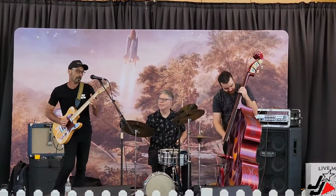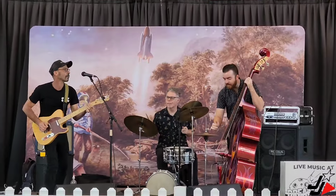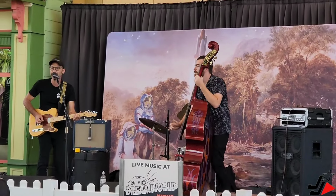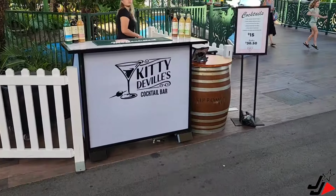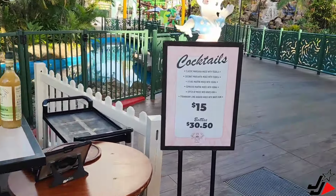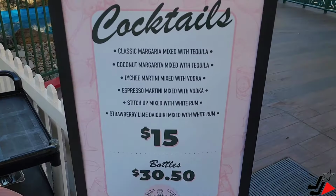And of course, there's always different kinds of live music here at the Dreamworld Night Markets, and this will definitely change from week to week. And they have a cocktail bar here as well. $15, you can get yourself a cocktail here.